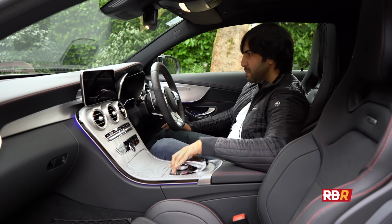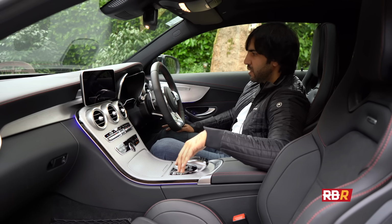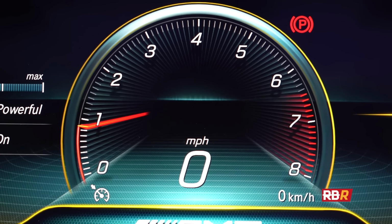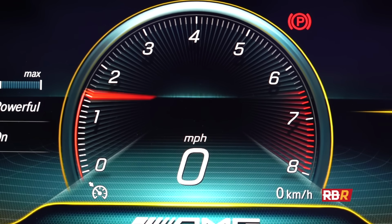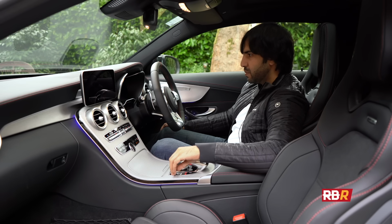I think we should give it some beans as well, so let's see what comfort is like with the flaps closed first. Sounds pretty boring. I absolutely love the glow on the rev counter. Look at that, look how cool that looks. But no, that sounds no good. Let's pop the car back into Sport Plus.